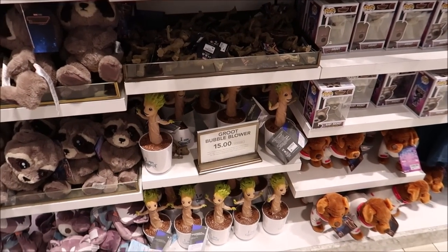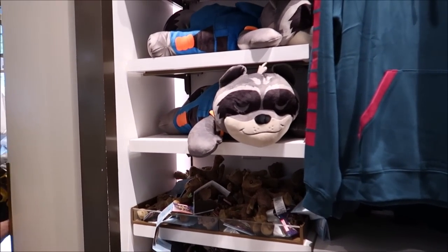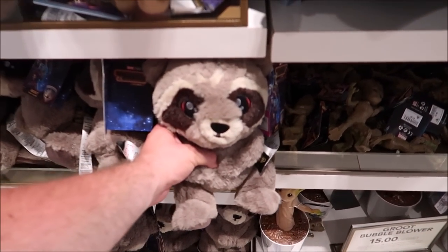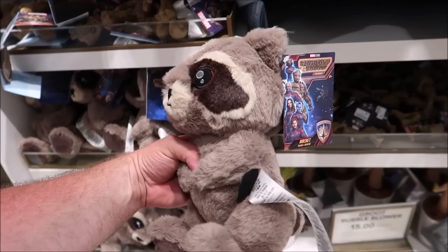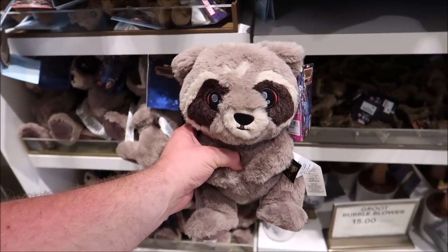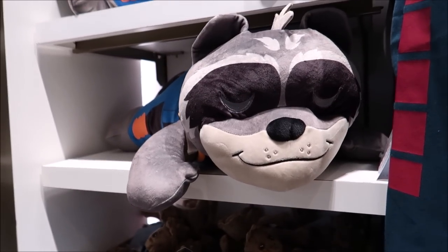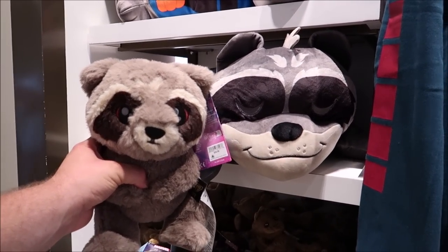They also have a Groot bubble blower down there. It's kind of fun. I'm still questioning Groot there, though. What are they trying to do here? Look at that. Is this Sad Eyes Groot? If you guys have seen the movie, you know what I'm talking about. But that one right there, it's like Sad Eyes Groot. This looks more like Groot than that one. I don't even know what's going on there. It kind of looks like a bulldog. They don't even look the same.